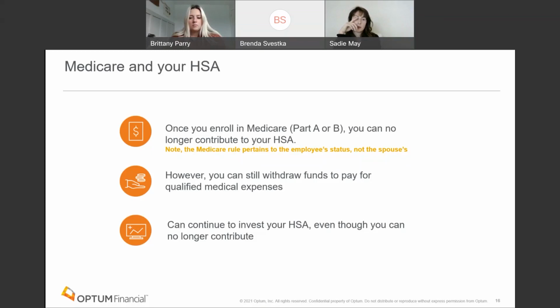Now, that being said, you can still use the money that's in there to pay for qualified medical expenses. And you can also do this. Let's say that you're on a high deductible health plan this year with an HSA. But for some reason, next year, a different health plan is better for you and your family, and so you're no longer on a high deductible health plan. You can still use the funds that are in your HSA to pay for medical expenses for you and your tax dependents. You just can't make new contributions to that account.